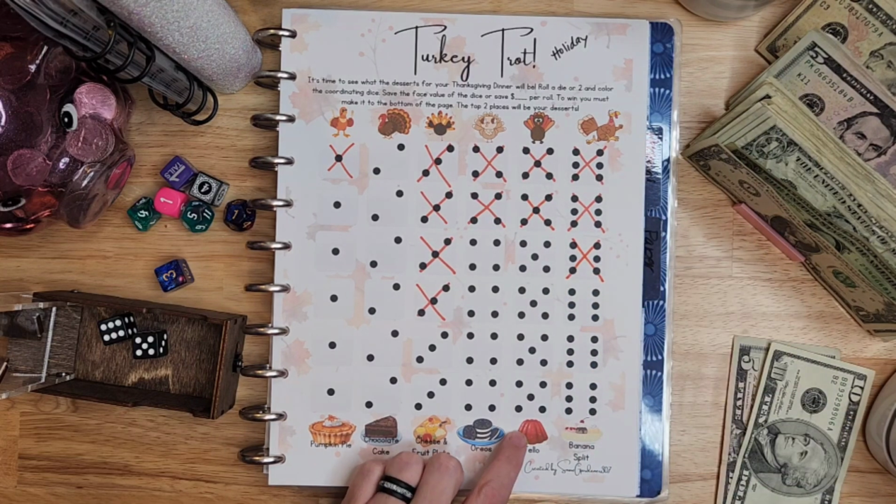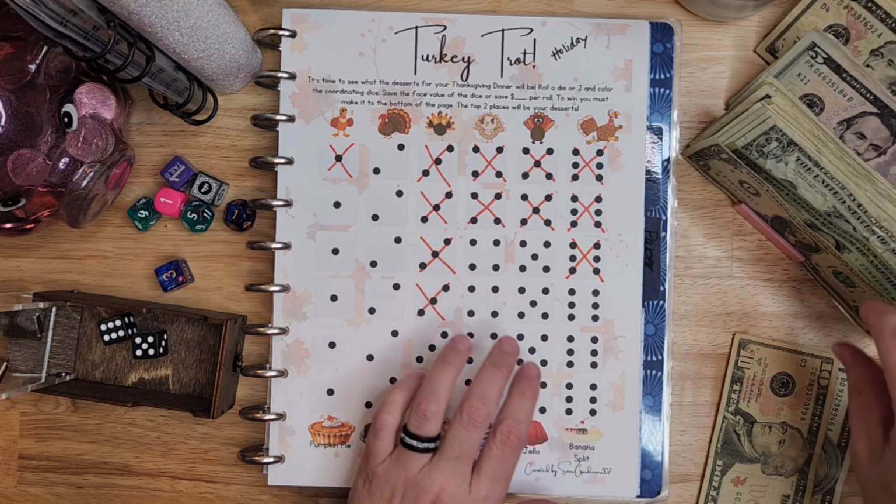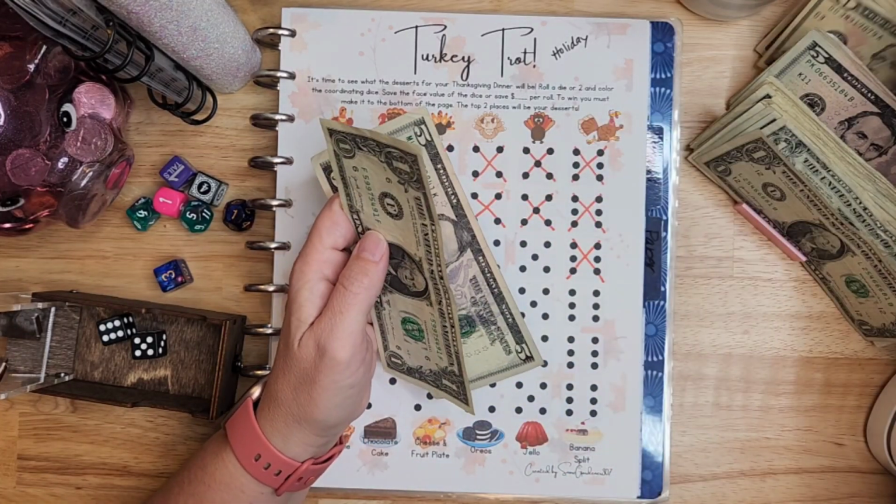And when I put this Jell-O on here, it's a Jell-O mold, and I was thinking of Christmas Vacation with the cat food in it. How can you not think about that? It just cracks me up.